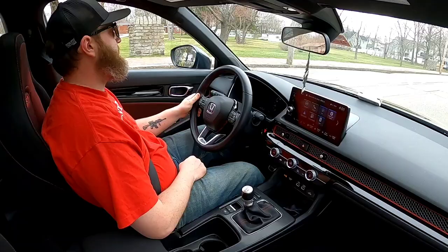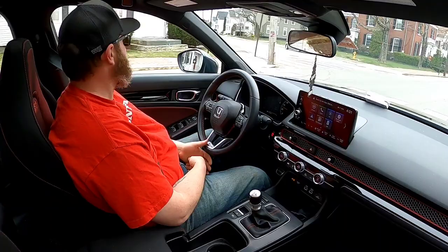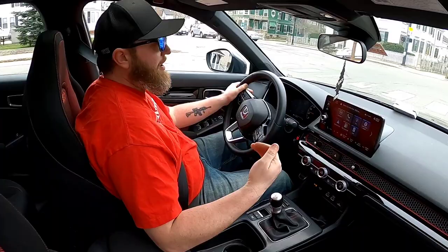Yeah, I don't know what else to say about it. I love this thing. I'm so happy with my purchase. I did pay a little over MSRP for the car. It only had 8,400 miles on it when I bought it. But as the car market goes nowadays, good luck getting anything for MSRP.